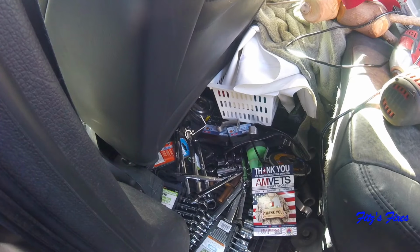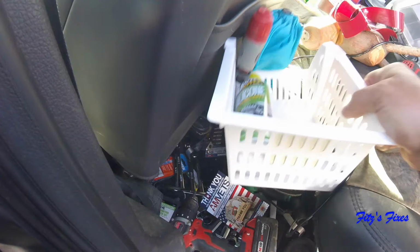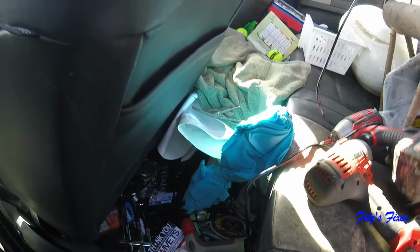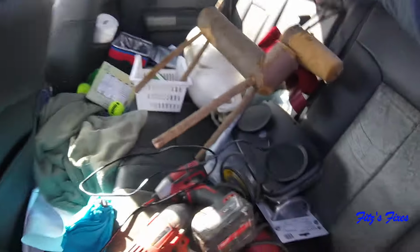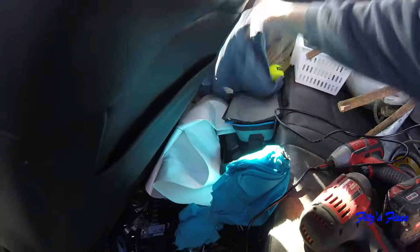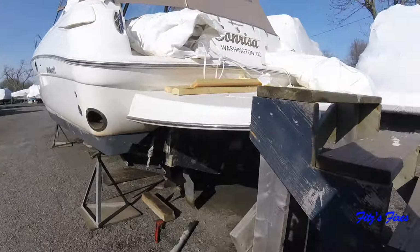I bought a bunch of tools the other day, and I know there's a pair of pliers in here. The truck's a mess because, as I think I mentioned earlier in the video, I lost my mom a couple weeks ago, and this is stuff from her house that I was cleaning out. Oh yeah, steering wheel too, forgot that was in here. My God, what a horrible mess. All right, I'll get back to you in a minute. The truck is a mess.